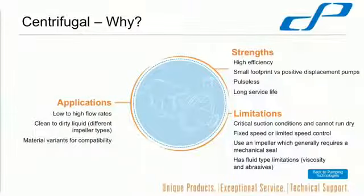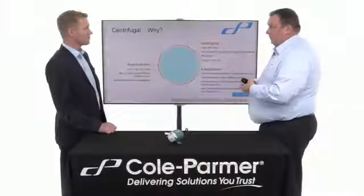And then we look at the applications. Again, we've covered those. We've said clean liquids, we've said dirty liquids, we've said the material variants, and they go from low to very high flow rates. This is your biggest flow pump, and this is what you want to be looking at. And that's a centrifugal for you.